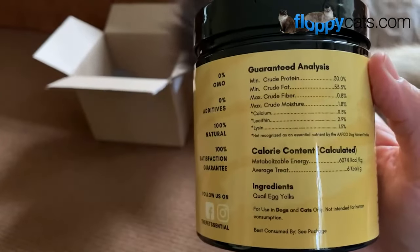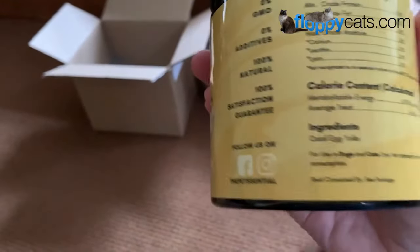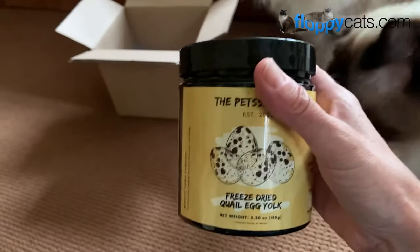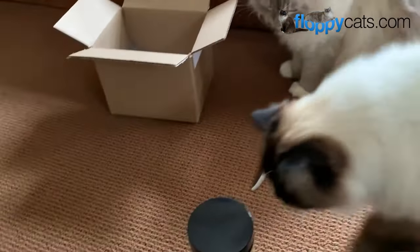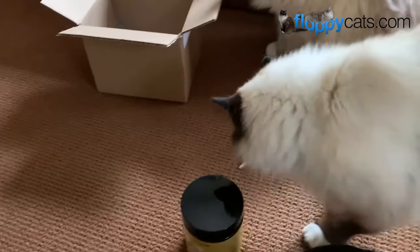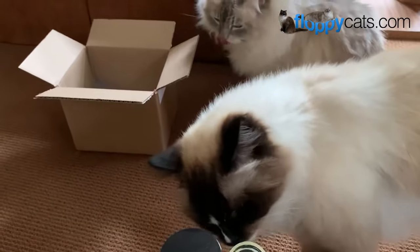You guys can pause the video if you're interested in the crude protein, calorie count, etc. Ingredients are just quail egg yolks. Then it talks about quail egg yolks, but I'll include a link to where you can buy it. So they sell it in a freeze-dried powder too, or you can buy these whole ones if you want. Guys, that was yummy. I want to make sure that there's no puking or anything before I give them more, but I'm certainly going to put it on their food tonight if there's no puking.